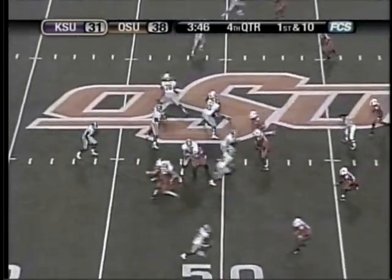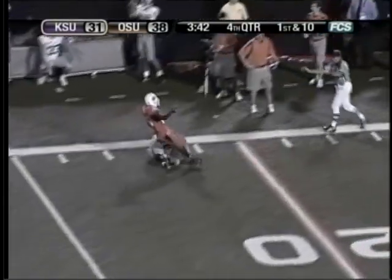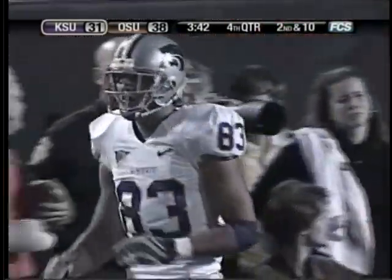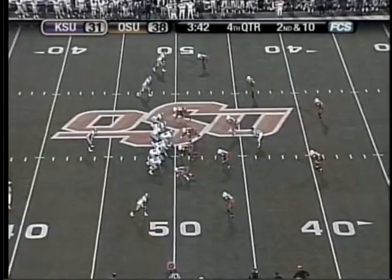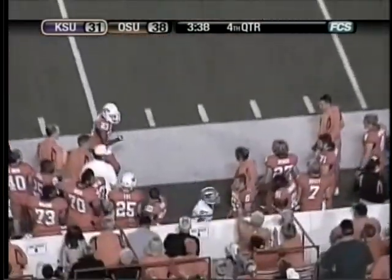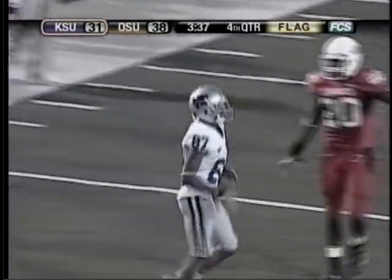First and 10 from midfield. Freeman back to throw. Throws it deep down the far side, and the pass is incomplete. He overthrew the intended receiver, Daniel Gonzalez, who was covered by Perrish Cox. Freeman under center. One back set. Second and 10 from midfield. Blitz coming. Quick throw near side. Leaping catch made. Murphy made the catch and stepped out of bounds at the 40.